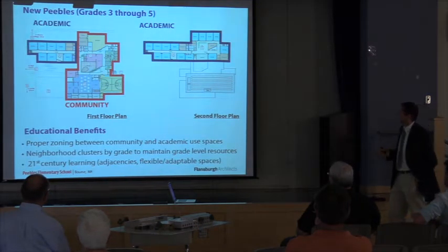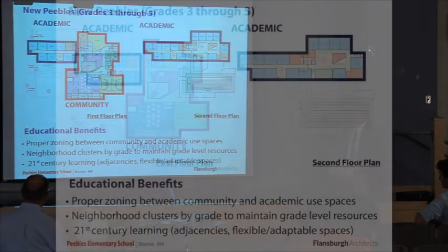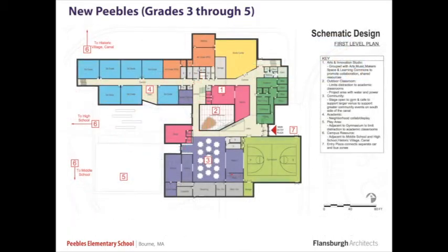The way the building is designed, it is zoned into a clear community area where you enter here in the 3rd grade wing on the 1st floor. And on the 2nd floor, this is grades 4 and 5. So there's proper zoning between community use spaces and the academic spaces. The neighborhoods are clustered by grades, and we're able to create some great relationships with the program, and we go into that here.